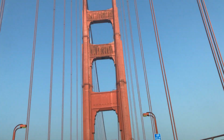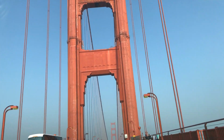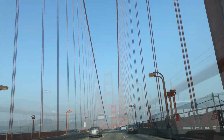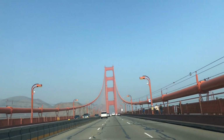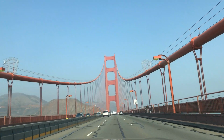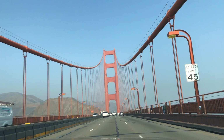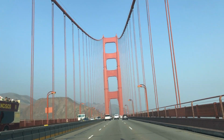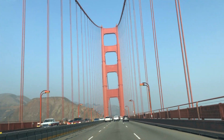And of course, no trip to San Francisco could be complete without a view of the Golden Gate Bridge. It's something that must be experienced on your own and is often considered one of the wonders of the world. No picture or video can do justice to the size of this thing.